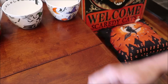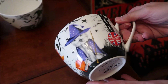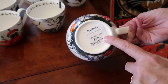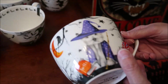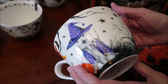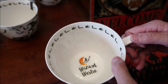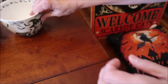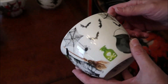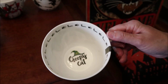I love that. And then at Marshall's, I found more of these. So you know, Marshall's, Home Goods, it's all the same company. These were also $4.99 at Marshall's. So these were all designs that I did not have. It has a little dog on it with a crow and a moon, and it says Wizard Westy. And then this one, Ashley said she thought this one looked like Chapel, big fat cat, which Chapel is. And it has a cauldron, and it says Creepy Cat.